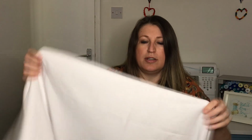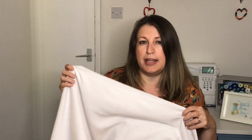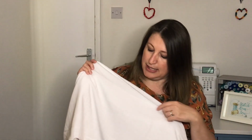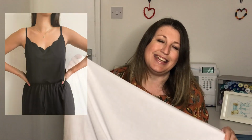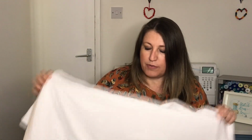The first fabric that I thought I'd share with you is just a piece of viscose fabric that is kind of a linen look fabric. Now, in a previous video I spoke about the fact that the white feather fabric is a little bit on the sheer side and that I might need some sort of cami type top underneath. So I picked up this piece of fabric to make an Etty camisole from Tammy Handmade. I've got a metre here.